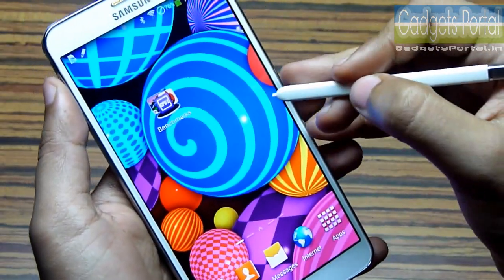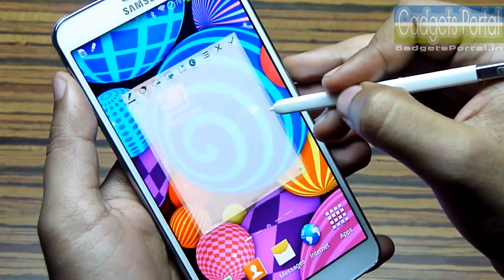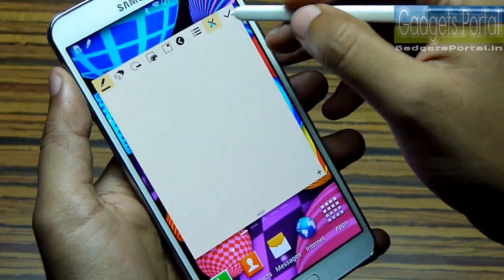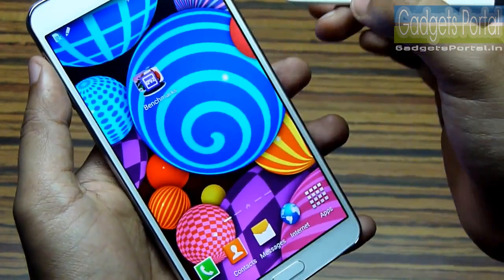Now you can also get the action memo by pressing and holding the button and double tapping on the screen. This works anywhere, anytime on this phone. You can also press and hold the button and draw a loop on the screen.